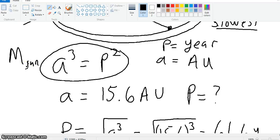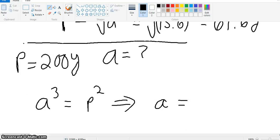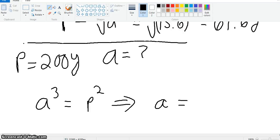So it can be the sun, of course. That's the way Kepler originally used it. But we find other stars that have the same mass as the sun. So if they do, we can use this equation. And so what we're going to do now, in this second example, let's say that you observe some alien planet, some planet around another star that happens to have the same mass as our sun, and you observe that planet takes 200 years to go around its star. And so what would be the distance, the average distance, or another way of saying that is the semi-major axis.